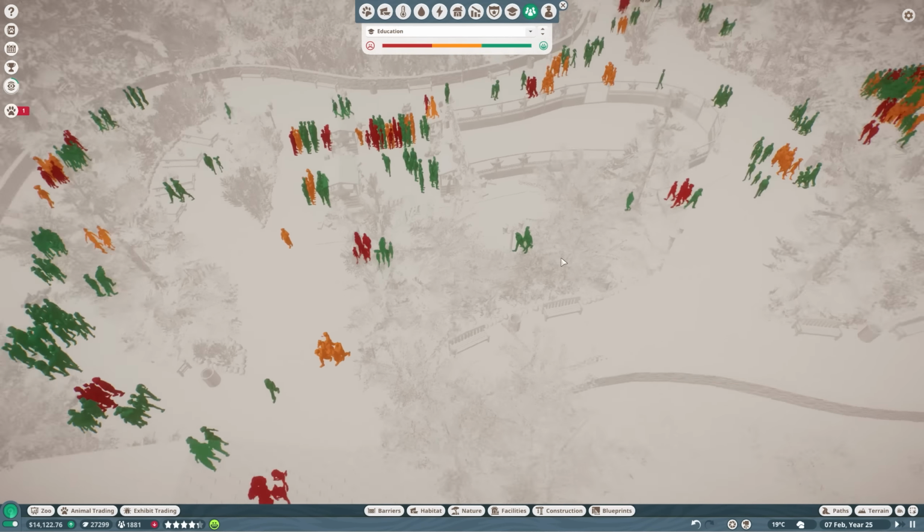So how about the education here around the Amur leopard? Guest education. Why are you in red? No power. Where is the power then? Goodness, there's power like just a tiny little bit away. There is a lamp here. Well, this is like a little corner. I think this is totally fine.